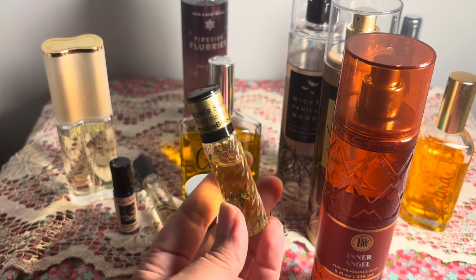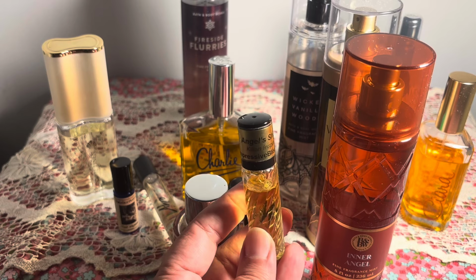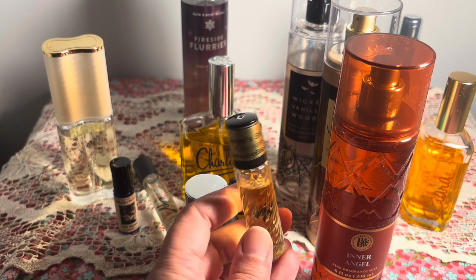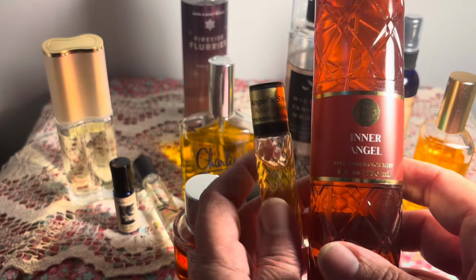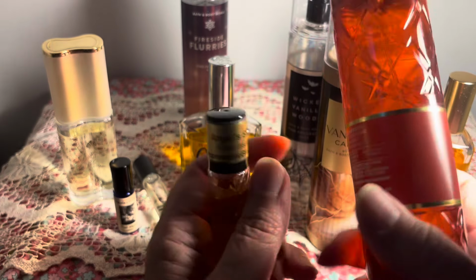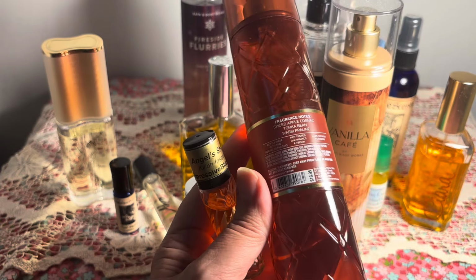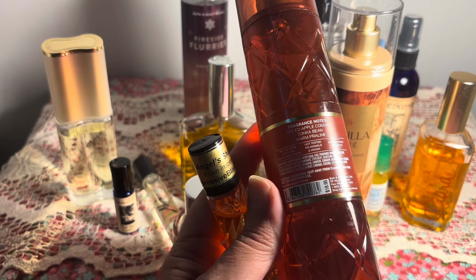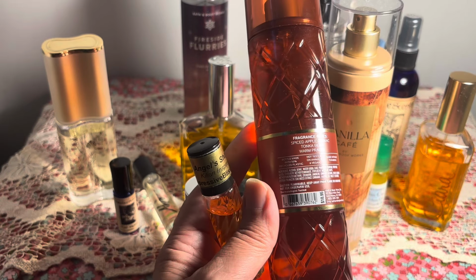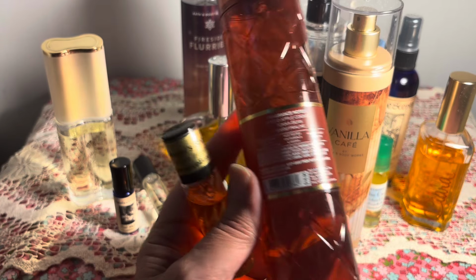I wore this when I came home from vacation a couple days, and I just felt really confident and good everywhere I went wearing it. And I picked up this Inner Angel from Bath & Body Works, which is their sort of Angel Share everyday luxuries. And I got it for free because I had another reward. I feel like I'm getting too many rewards from Bath & Body Works, but I'm just going to keep cashing them out, I guess. This is Spiced Apple Cognac, Tonka Bean, and Warm Praline.